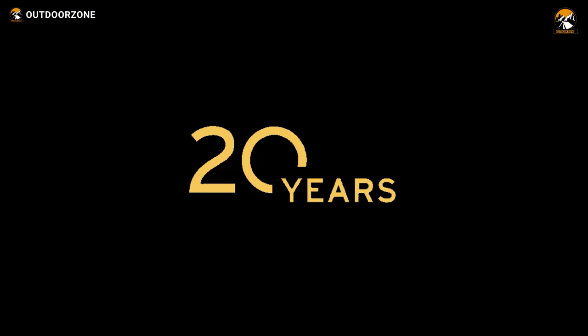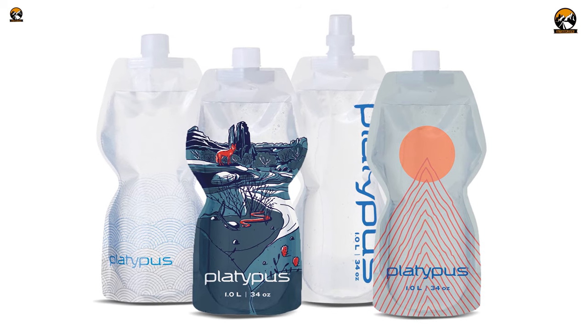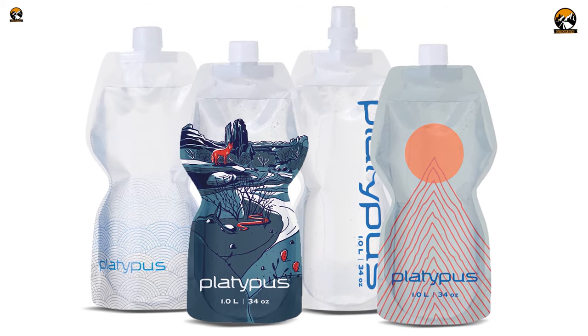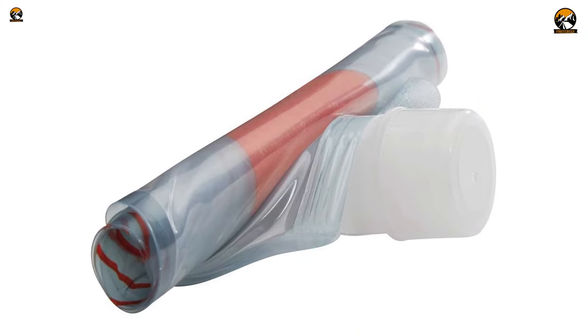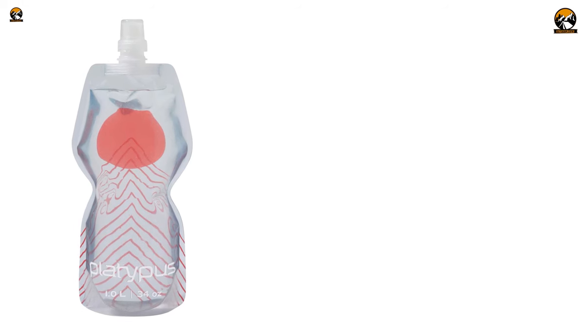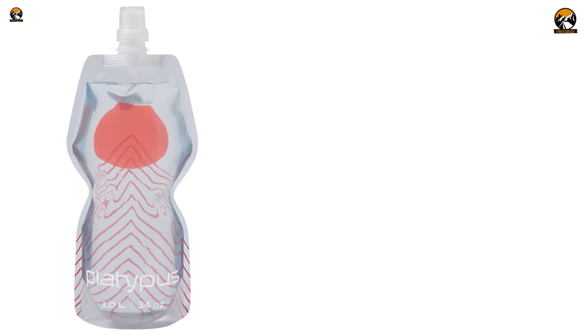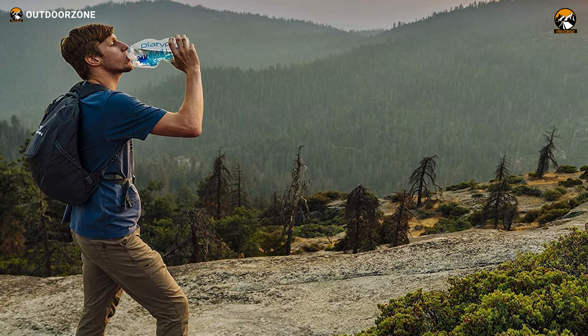For the past 20 years, Platypus SoftBottle has been a classic when it comes to an extremely lightweight and compact bottle for your outdoor adventures, thanks to its easy flattening and rolling up capability. It's made out of taste-free, BPA and BPS-free, and also PVC-free materials, which will help you have a fresh hydration experience on your outdoor trip.